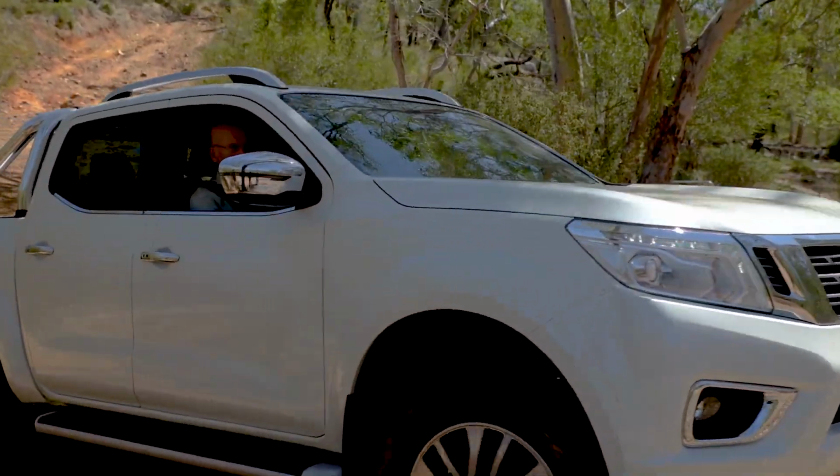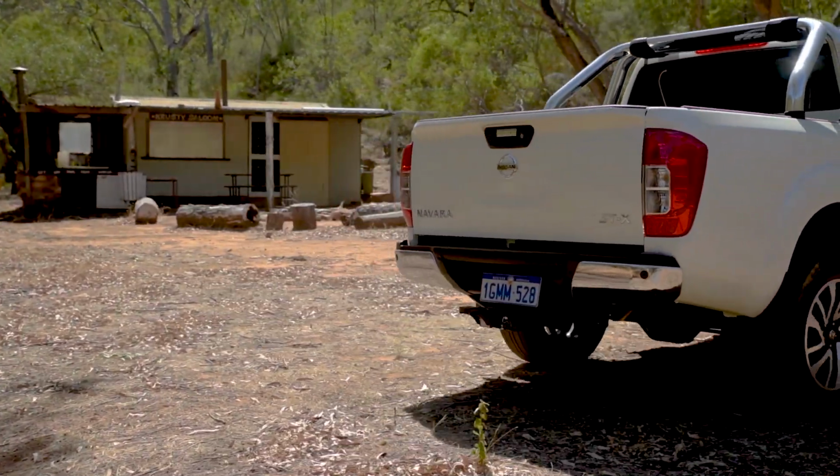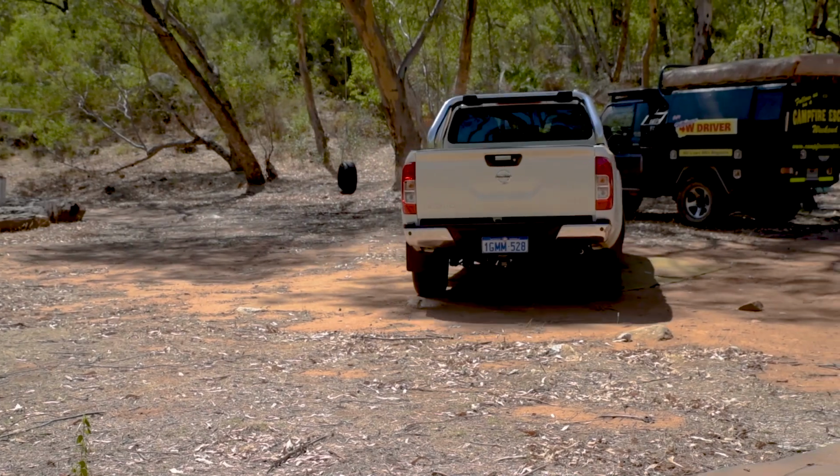There you go, folks. That's the updated D23 Nissan Navara. A well-rounded package that will do just about anything you ask of it with little trouble at all.